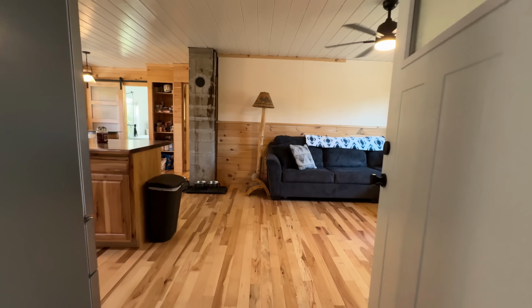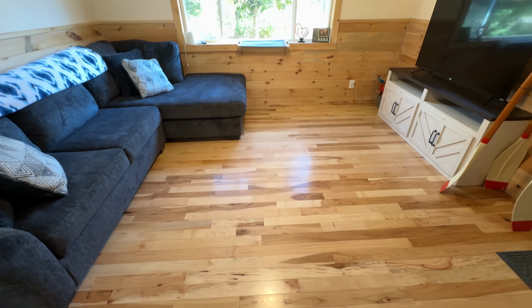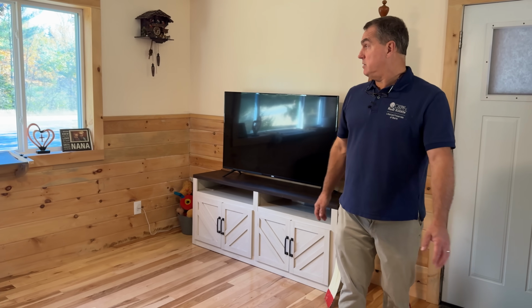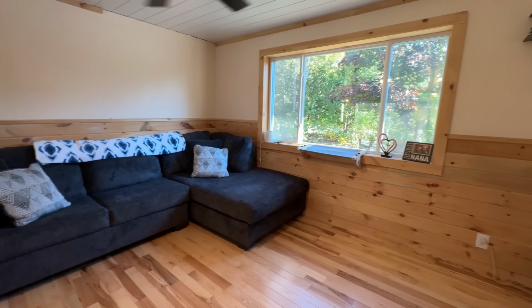This house is about 832 square feet. It's a small home, very efficient. Like I said, all redone. You see big windows here in the front, kind of looking off to the south. And as we come over here, you're going to notice a new kitchen with a center island.